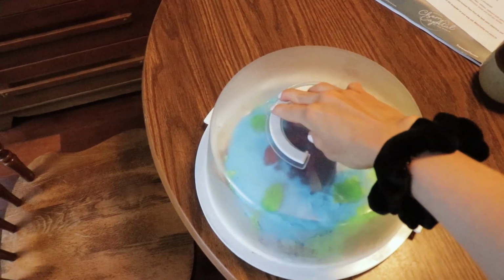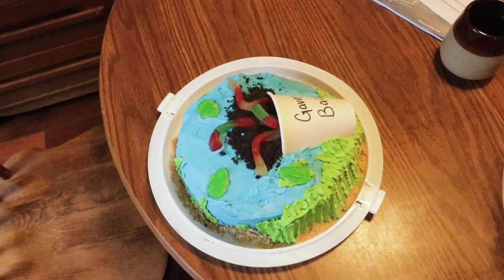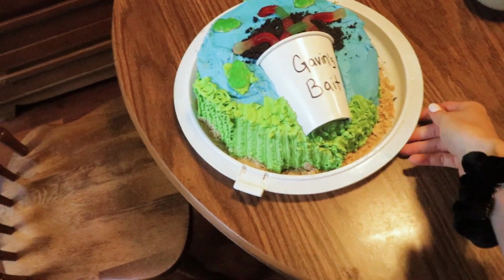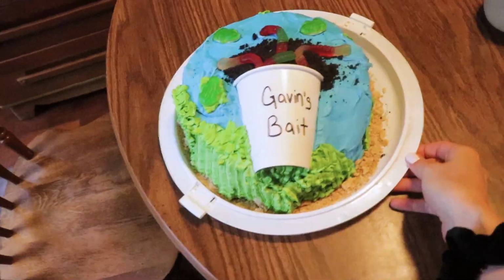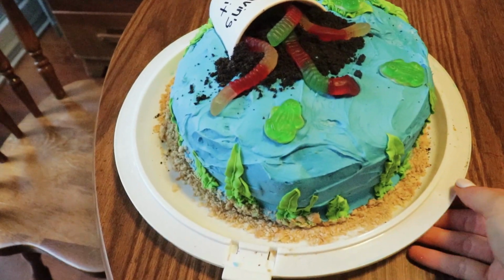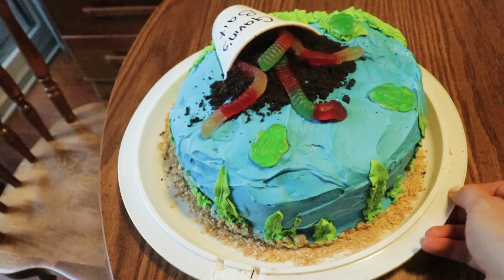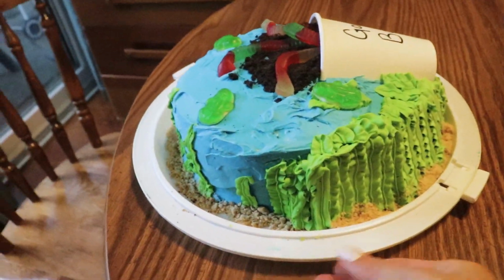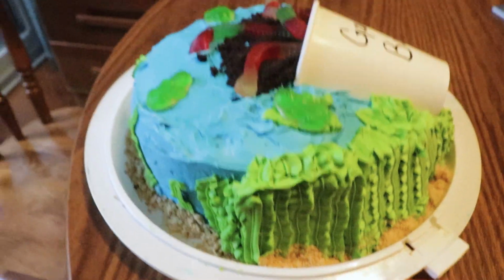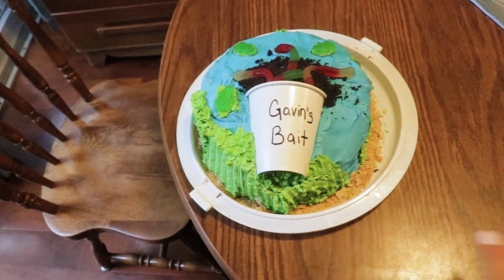Okay, so this is for my nephew's 4th birthday. His name is Gavin, and he wanted a fish/frog cake. So we have Gavin's bait, but I'm happy with how it turned out. We got little frogs up there, and then I have a Swedish fish that I'm gonna put on the side here. The cake kind of started to cave, so we just put some leaves there and made it work, but pretty happy with how it turned out. We'll see how he likes it.